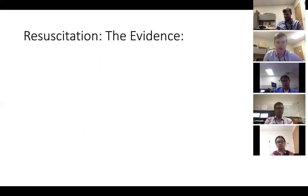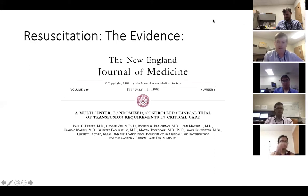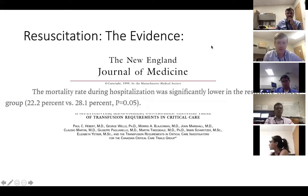And so just going over the why we have the hemoglobin level of 7. There have been a few big trials that I'll bring up, but one of them talked about restrictive, which was a hemoglobin of 7 versus a more liberal transfusion threshold of a hemoglobin of 9, and there was actually a decrease in mortality rate in the restrictive strategy group versus the more liberal strategy group.